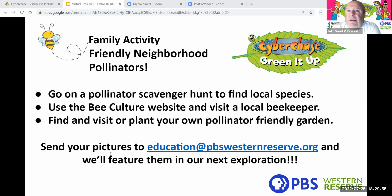And your family activity, if you have an opportunity, go with your family and organize a pollinator scavenger hunt. I know as a kid, when we traveled, we'd look at the letters on the license plates and identify the different states. Think about that with your pollinator scavenger hunt, and yell out with your family if you see a bat or a moth or a butterfly or an animal that acts as a pollinator.